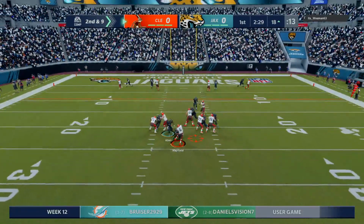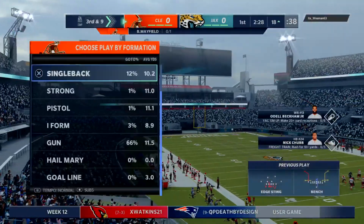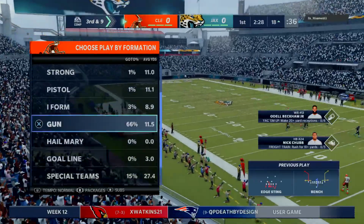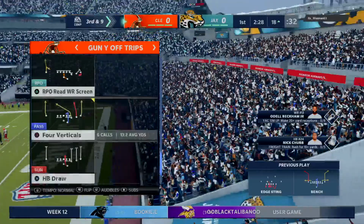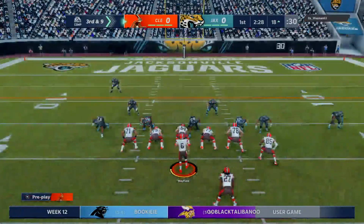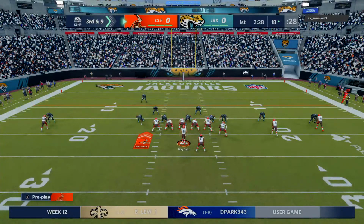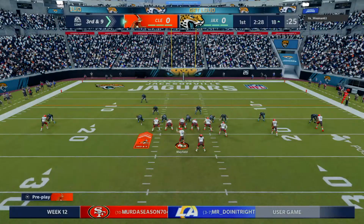On 2nd and 9, Mayfield, and he'll be hit as he releases it, and that'll fall incomplete. They're bringing a lot of pressure here already in the first quarter. Already sacked him once. Now they get in there and knock another one away. I think maybe that Tucker rule being gone makes defenses a lot bolder. Yes, indeed. That time, lucky that the arm was going forward. Incomplete pass.